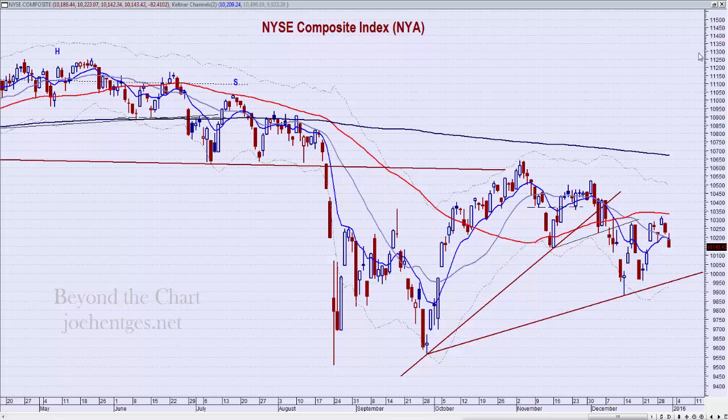All right, let's take a look at the New York Composite on a daily basis. We'll look at it on a monthly, quarterly, and yearly basis here in just a few minutes, but on a daily basis, you can see we sold back down, closed almost on the low, I think fractionally off the low, as almost all the indices did last week. We had 4 days of trading and closed on Friday.